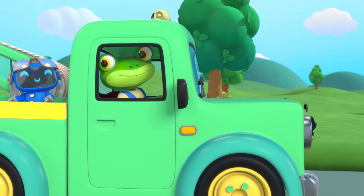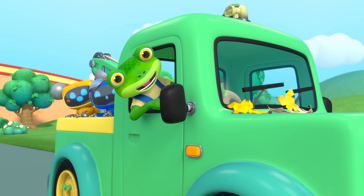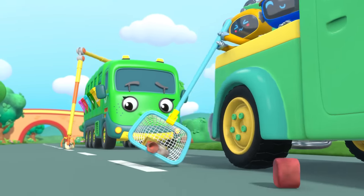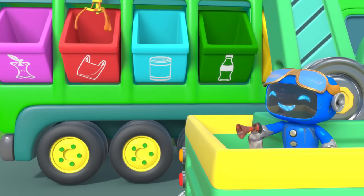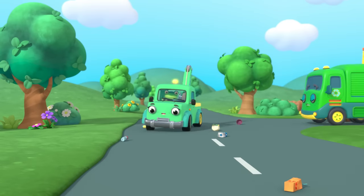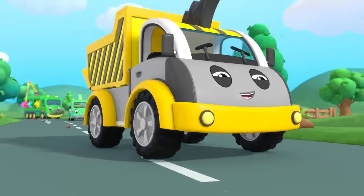Almost back at the garage, Mechanicals. Whoa! Someone's dropped rubbish on the road. There's lots of it. And Mama Recycle does not look happy. Come on, if we follow the trail, we'll find out who's dropping it. Trail goes to the left. It's Dylan, the dump truck. His broken tailgate's dropping litter. But his music's so loud he doesn't notice.